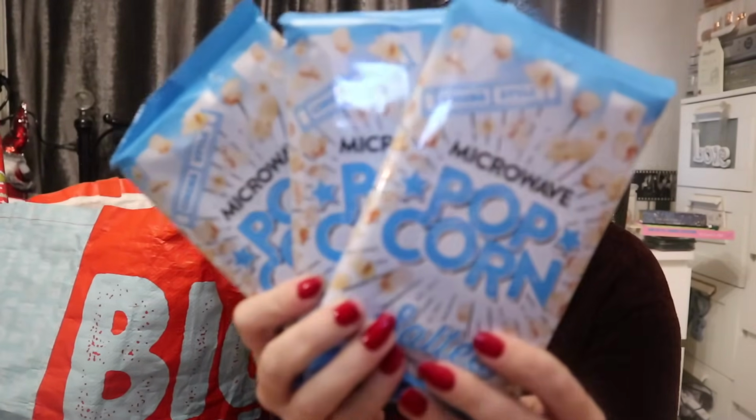Popcorn. Now, this is actually four for a pound, but I took one to work because I was a little bit snacky. You guys know me. Salted popcorn all the way. I am a salty girl. I can do sweet and salty, but I can't do all sweet. I much prefer my salty popcorn.